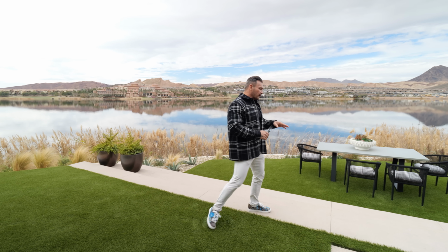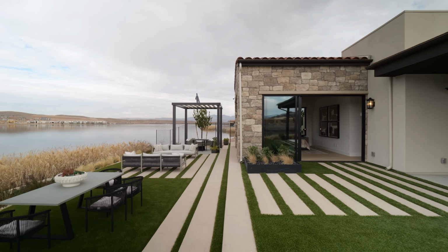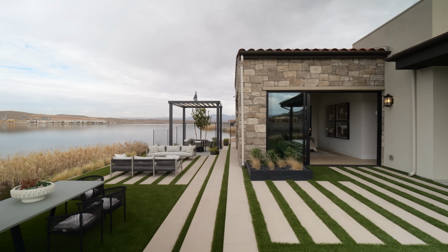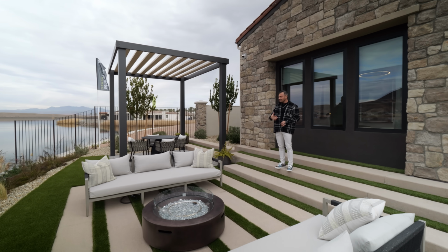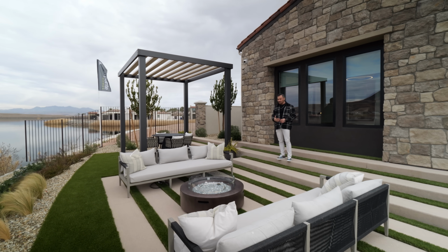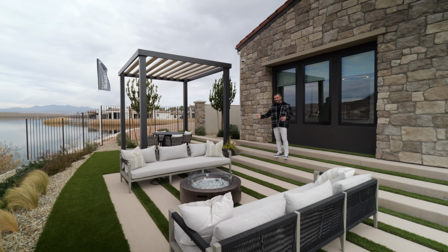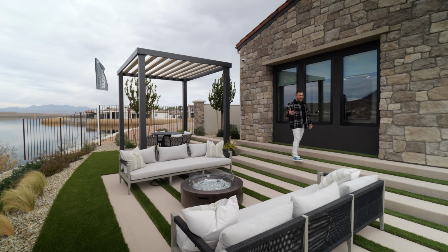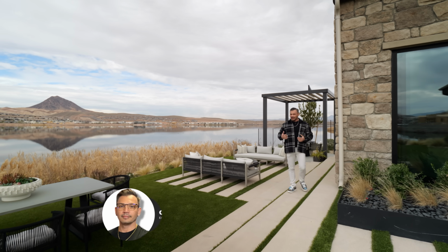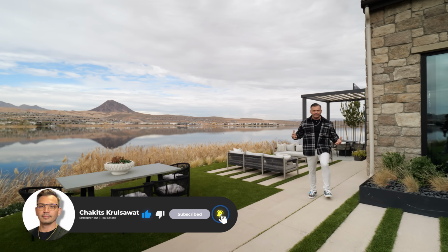Now let's take a look down here. Now keep in mind the backyard doesn't come like this. However, this is something that gives you an idea, so that way if you hire your landscaper, they can come out here and design it to the way that you want. But the way that this home is built is really just made to entertain. I just really love how this backyard is just completely open.